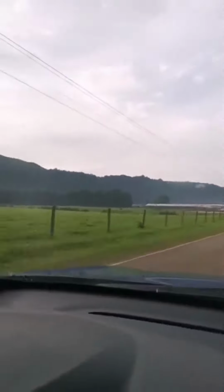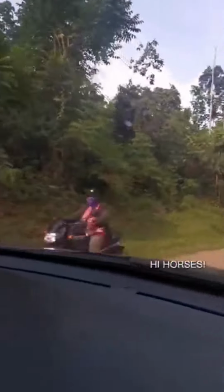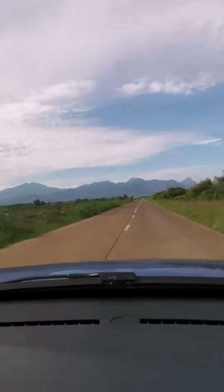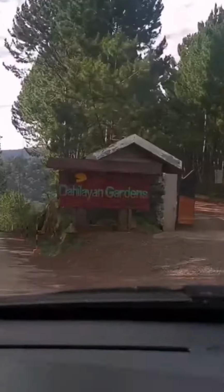Yeah, so we are heading to Dahilayan Gardens. It's a long drive and the roads were inconsistent. You pass smooth and bumpy roads. Not to mention, we are transporting the wedding cake, so we really have to be very careful. The view going to the reception was really nice, and you'll enter the pineapple plantation of Del Monte. Here we go, entering the Dahilayan Gardens.